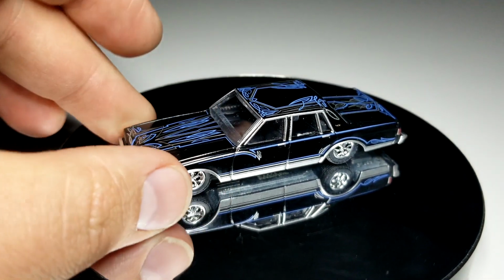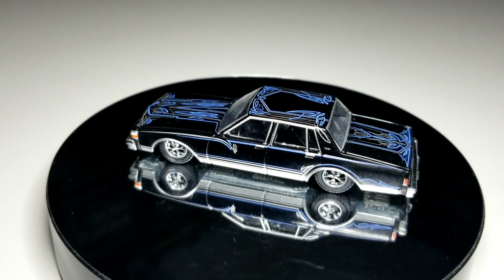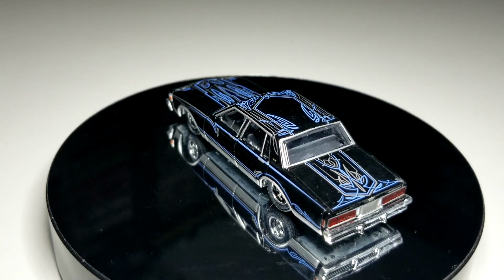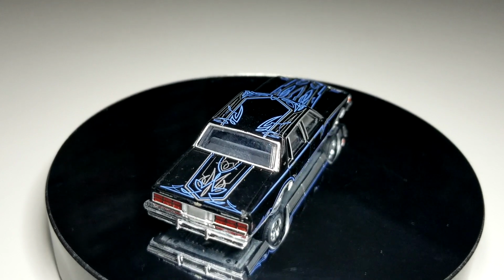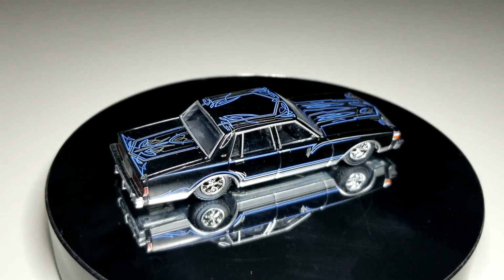This is the 87 Caprice. This one is stark contrast to the other one. This one is super customized. Lots of pinstriping deco on there. It is black with blue and some other colors in there, some silver and stuff like that. I like it. It's not over the top.